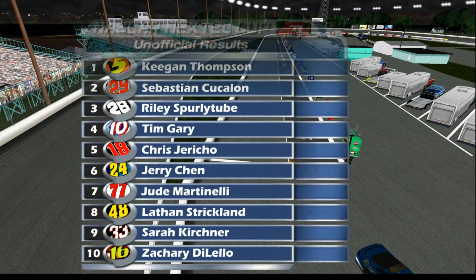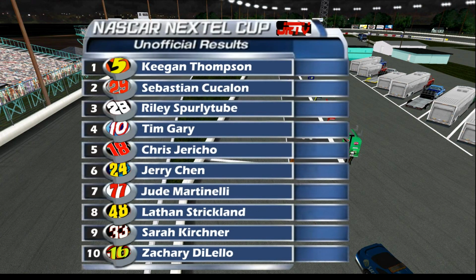from the inaugural Nextel Cup Series race for Myrtle Beach. Keegan Thompson out front when it mattered most. He wins the race. Sebastian Kukulan had to come from 42nd place on the grid. He ends up in 2nd here today. Riley Spurgeon ends up in 3rd in car number 28. Still looking for that first victory of the season. They'll definitely take another top 3 result.